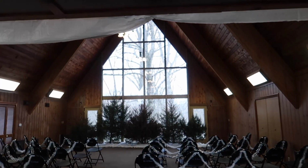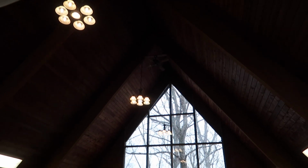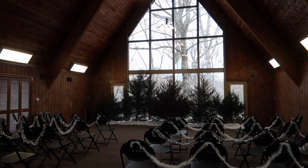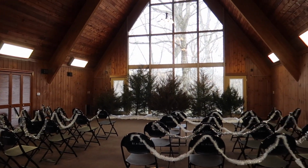This is the ceremony site. We're underneath a balcony right now, but if you come out here, so pretty. And they've got fresh trees in there, so it smells so good. And it's nice, like winter vibes in here.